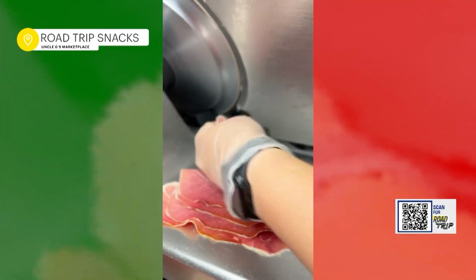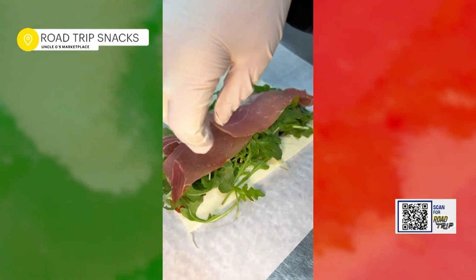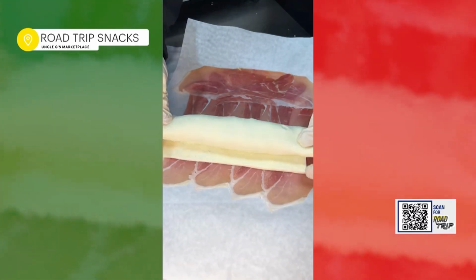Meet our new favorite road trip snack. Sushi, but make it Italian. At Uncle G's, they've done the unthinkable, and we are so here for it.